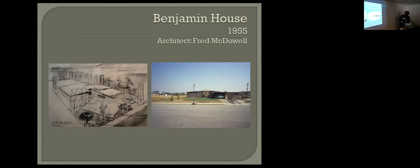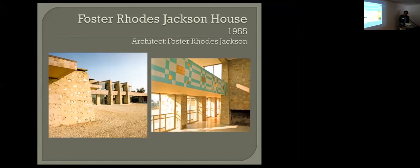Foster Rhodes Jackson, who I'm really hoping that Alan Hess is going to talk about later, was, I think, one of the first fellows that came out of Taliesin West. I'm not positive about that. Alan probably knows, but he built just a huge complex up in the hills here. And this was his own home. He had his studio there. He actually published a couple of books. He had a printing press up there. You can see the influence of Taliesin in his work. He's one of the kind of unsung heroes of modern architecture here in Claremont.